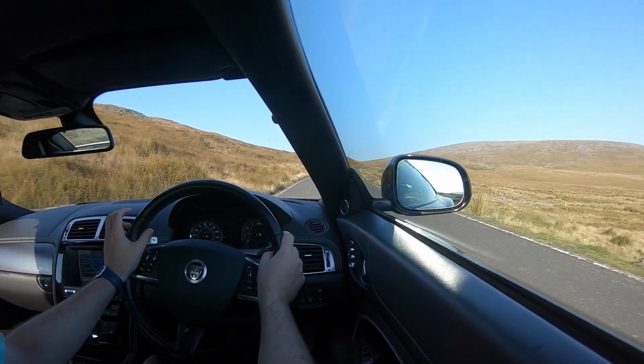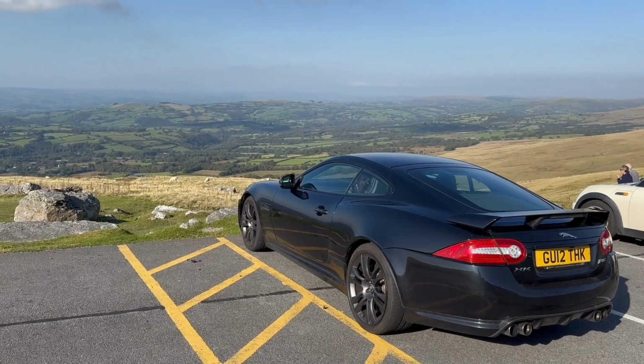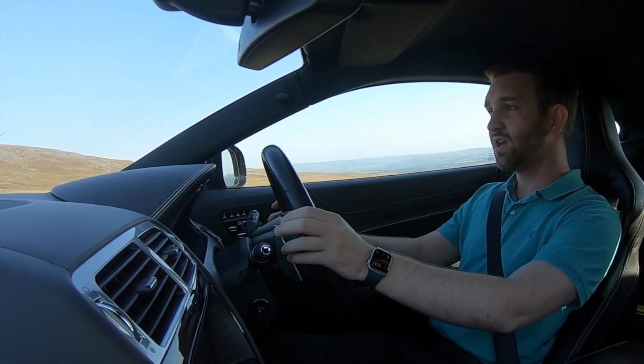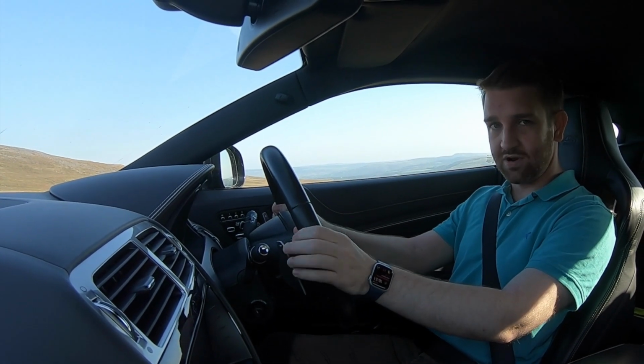If I'm being critical, you've got to say that the car is traction limited. It does have 295 section rear tyres, but it is a struggle sometimes to put the power down, and particularly on a wet surface the car really doesn't like it. That being said, on a dry day you really can put the power down.